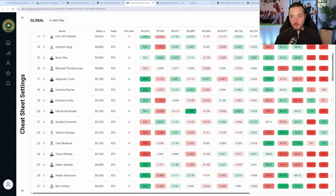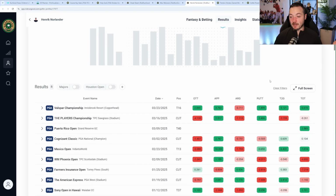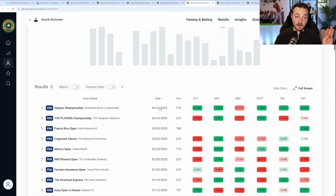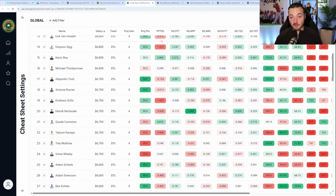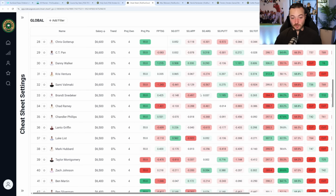I want to look at Henrik Norlander's profile because he had a decent finish at Valspar. So the good news is, Norlander's a horrible putter, but he's picked up strokes putting in each of his last two. The Players Championship, he gained both rounds, and then at Valspar, he picked up strokes in 3 out of 4. So that's 5 out of 6. This would be okay. Again, not thrilled. He's $6,700. I think there's a lot of problems with that game that could come back to bite him this week, but I think that he is reasonable.